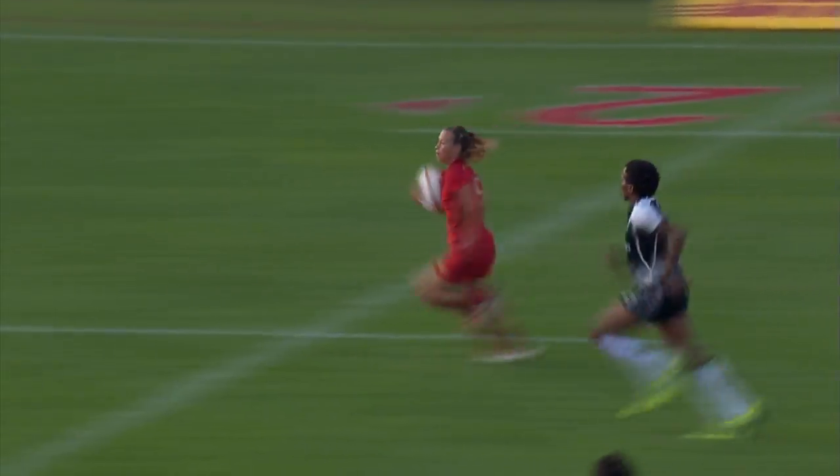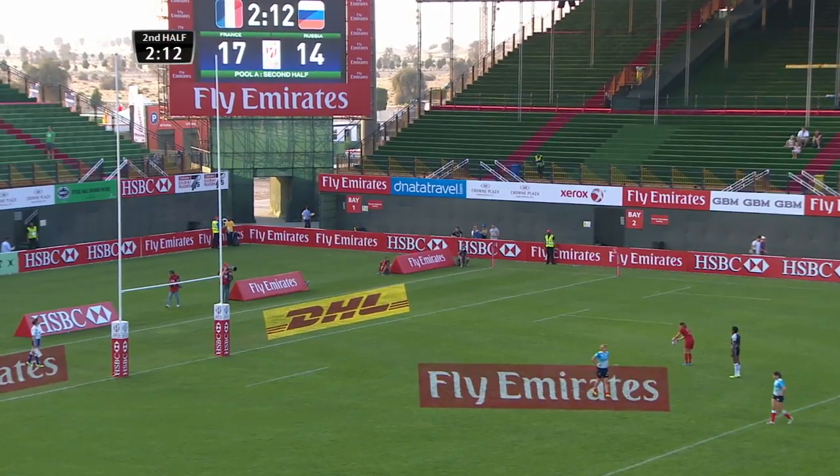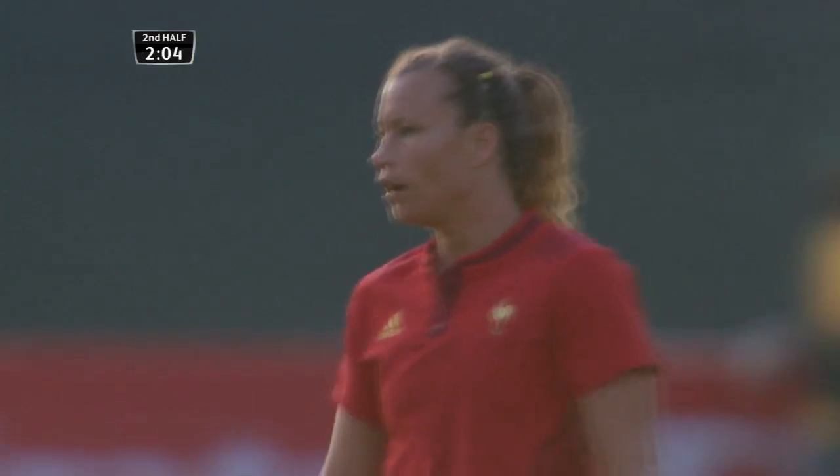Look, absolutely. You just said no panic. They have been very calm out there, and just the way that they put those tries together, the ones they've put out there so far, they're just using numbers and they're letting the ball do the work. Whereas Russia, they look a little bit out on their feet.